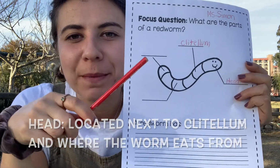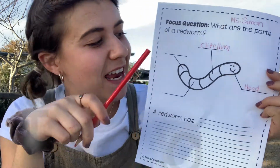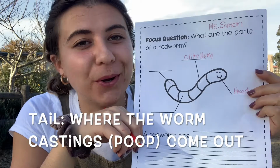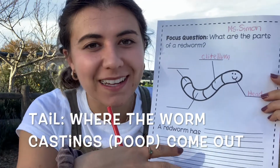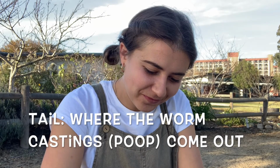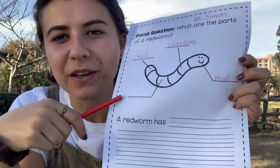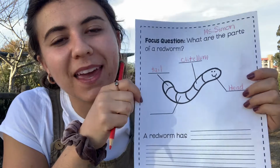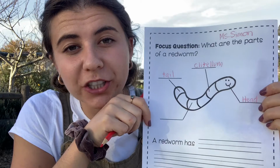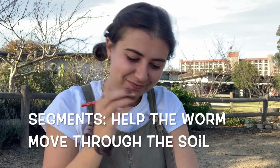Okay, so this part, not the head, but the tail. And the tail is where that lovely vermicompost, that final end product, is going to come out of. All right, finally, we have one more part of the worm, and this part makes up most of the worm's body. I mentioned it earlier, it is called the segments.